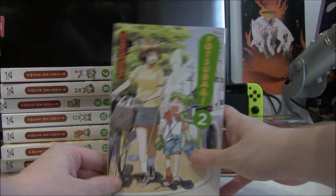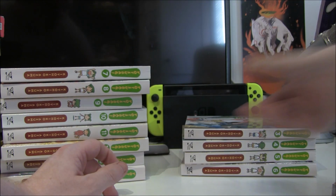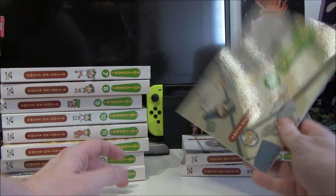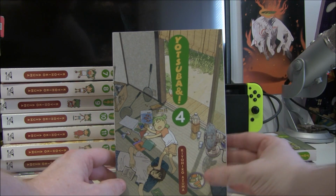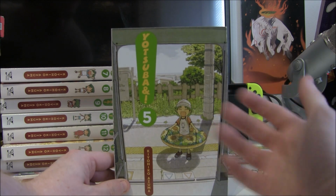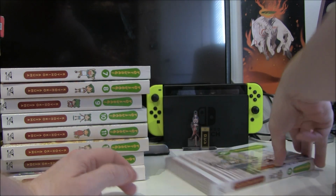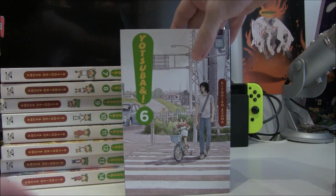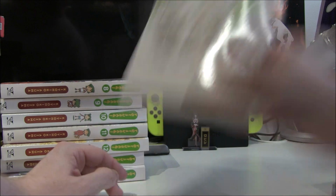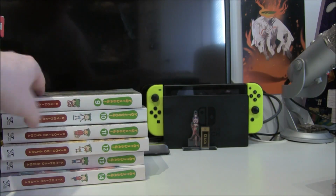Next up, I have the title which I've probably discussed most this year, Yotsuba, and obviously I had to get all of these. It's easily been my favourite series of the year, even comparable to stuff like Dr. Stone and One Piece, which have been ongoing, but I've just been absolutely loving this. It tells the story of a young child who enjoys everything and enjoys the simple things in life that we take for granted. If there's anything in this collection that I would recommend everybody should read and own, it is definitely Yotsuba.